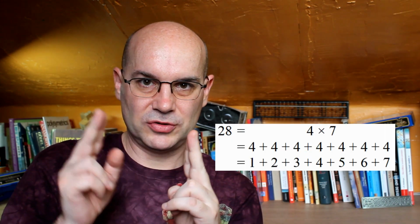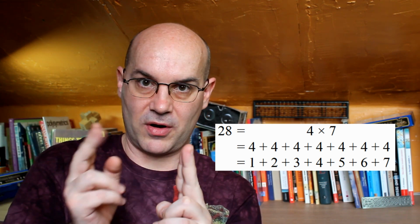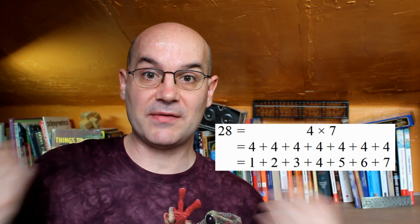Let's try another number like 28. 28 is 4 times 7. So you take 4 again, and you take the 3 numbers before and the 3 numbers after, that makes 7 numbers, and this is going to make 4 times 7. You can do that with any number which is a multiple of an odd number. So the only category we have left are numbers that are not multiples of odd numbers, which are, you guessed it, only the powers of 2.